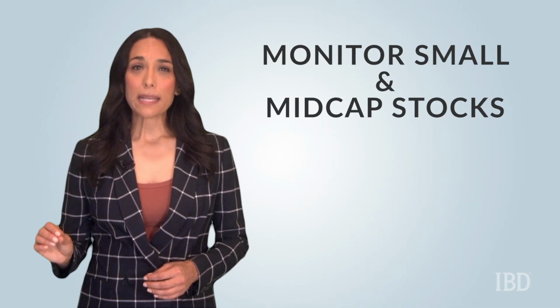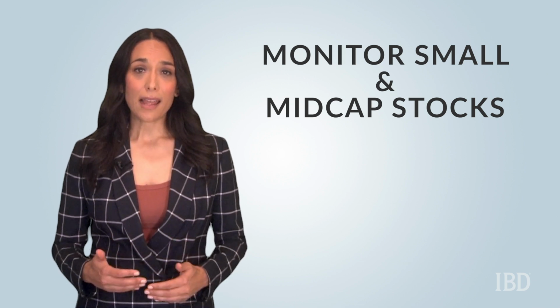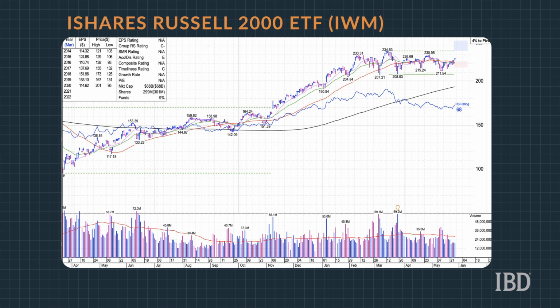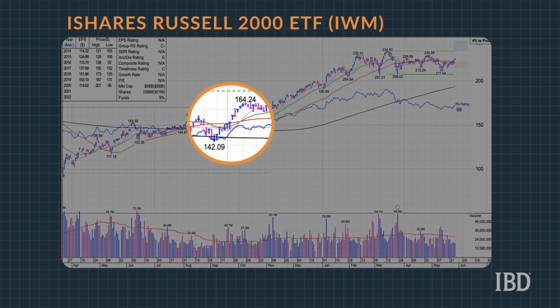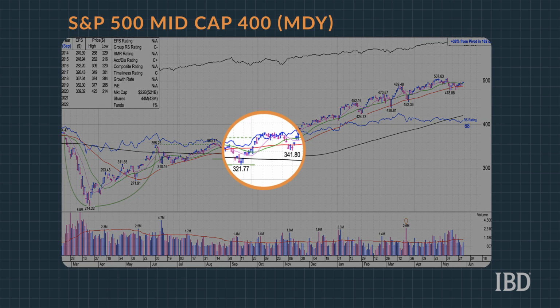Monitor how small caps and mid-cap stocks perform versus large caps to spot changes among asset types. IWM, the iShares Russell 2000 ETF, rallied more than 10% over 2 weeks in late September and early October 2020. It was a remarkable gain given that the S&P 500 gained just 5.5% over that same time frame. The S&P 500 Mid-Cap 400, tracked by the MDY ETF, shot ahead almost 10%. Those gains marked the beginning of strong advances for small caps and mid-caps.